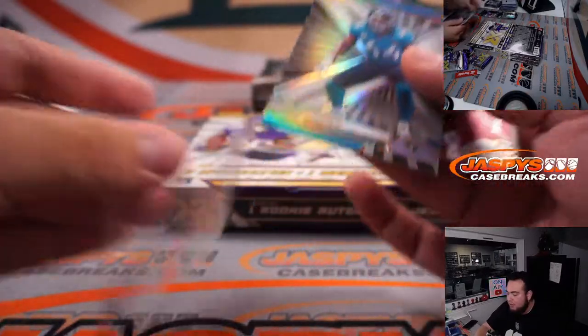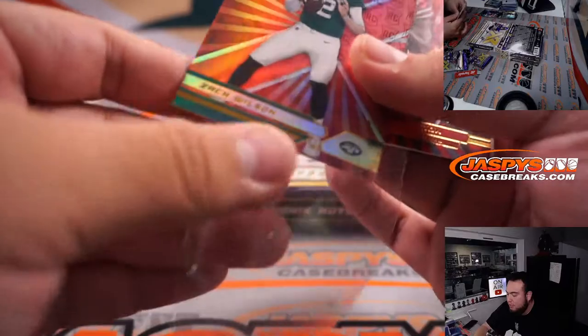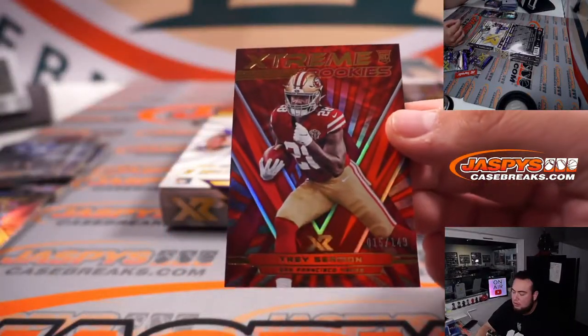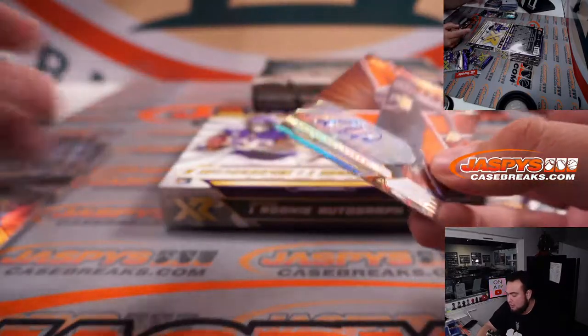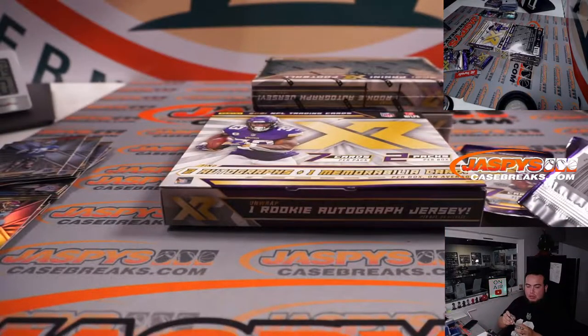Out of 75, Miles Jack. A little Zach Wilson to 249. To 149. That is Trey Sermon. And Larry Roundtree. That is to 49 for the Chargers. Young, young.